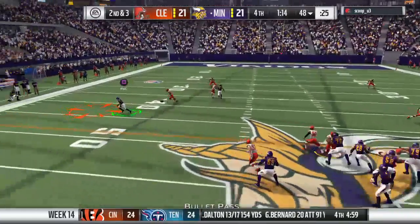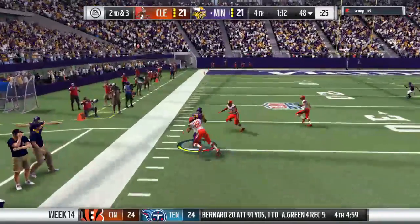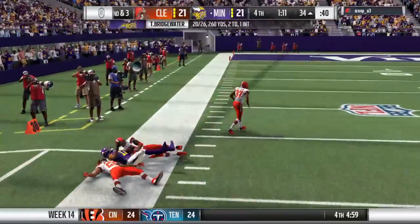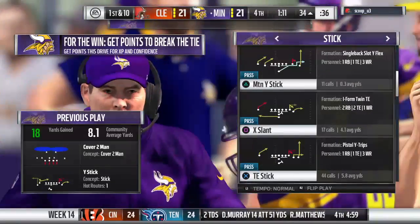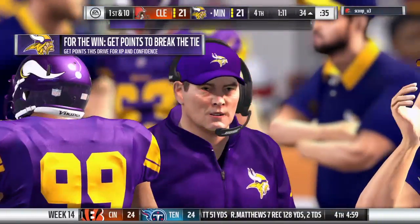Here's Bridgewater. Wright's got it. And he is out of bounds inside the 35. He got 18 yards out of that one, and it gets him a new set of downs.